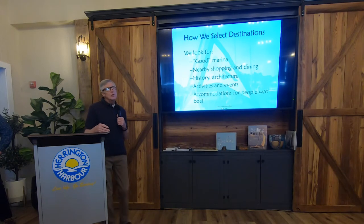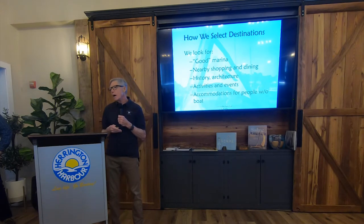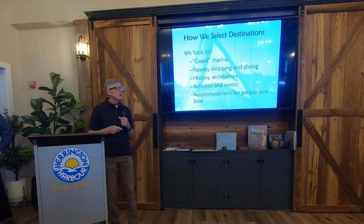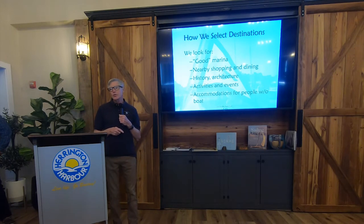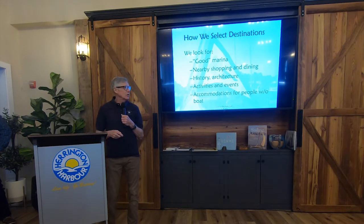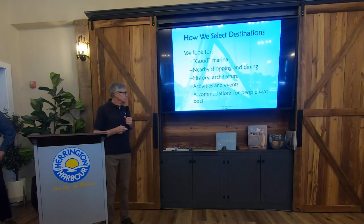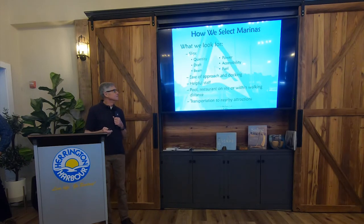A lot of these towns along the bay have scheduled activities and events, and we try to coordinate our cruises with those activities. For example, the Chestertown cruise that we're gonna have this year, there's a car show that goes on at Chestertown each year, so we're going to be there that weekend in October. So we look for different activities, we make sure there's something to do when you get to these marinas.